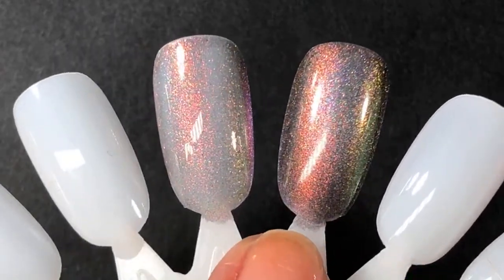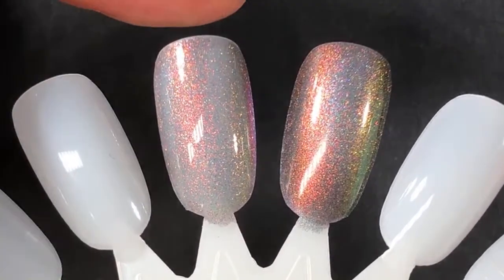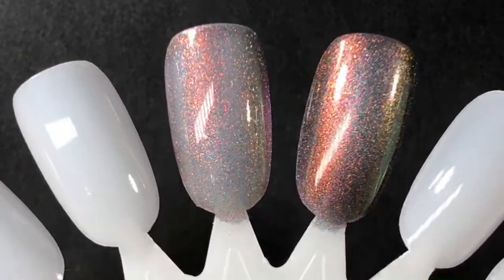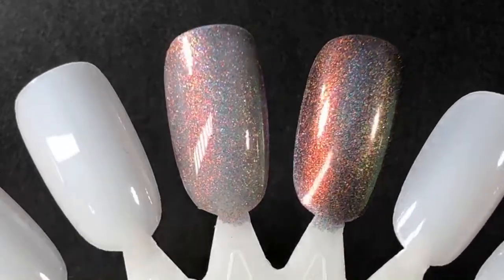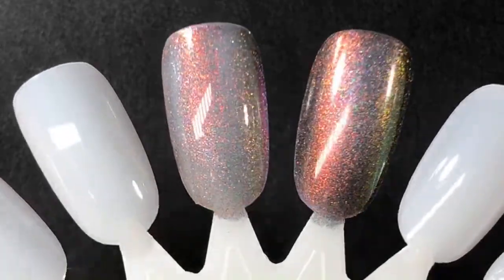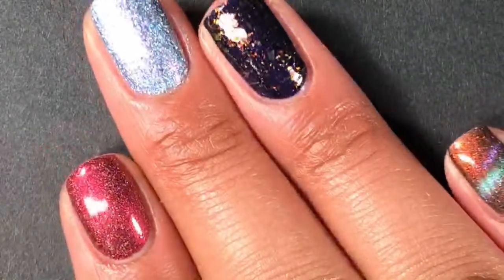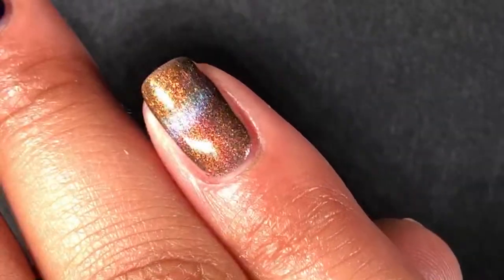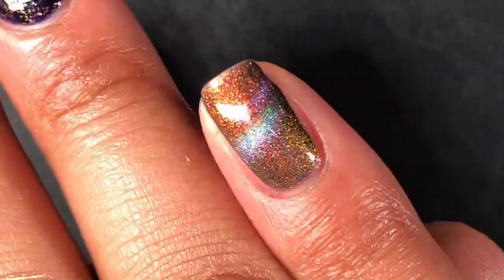Because on this side, I don't know if you can see it, but on the sides, you do get to see that magnetic pigment. And then in the center, it's just the orange. Gosh, that's gorgeous. So pretty. I'm obsessed. I love this whole hand. Look how pretty this one looks now that it's dried down some. This box is bringing me joy.